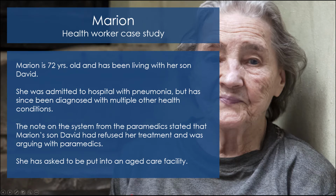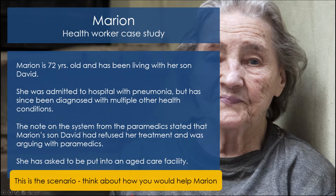So this is the scenario that we have. I want you listening at home to think about how you would help Marion, and in the meantime, our team are going to discuss some of the risk factors that they see and some of the options that they would recommend that you possibly take. I mean, it's about speaking out, isn't it? Speaking out about your concerns. Look beyond Marion just as a person with a health condition. She's in a hospital with a health condition, but she's a whole person, and seeing her as a whole person, talking about those things that concern you. And part of those is her situation, with her son at home, what's going on there.